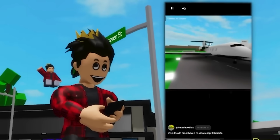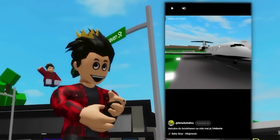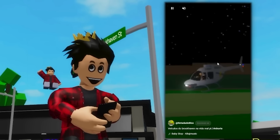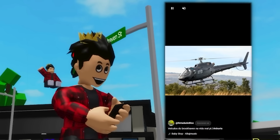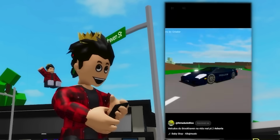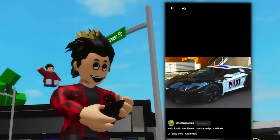So sorry. This video shows us some other vehicles that were inspired from real life, like the plane in the airport, for example. The helicopter from the police station also has a counterpart, of course. They even added the parachute in this one. I think that's actually a game screenshot though. We got the police car. Just look at how good it looks in real life.